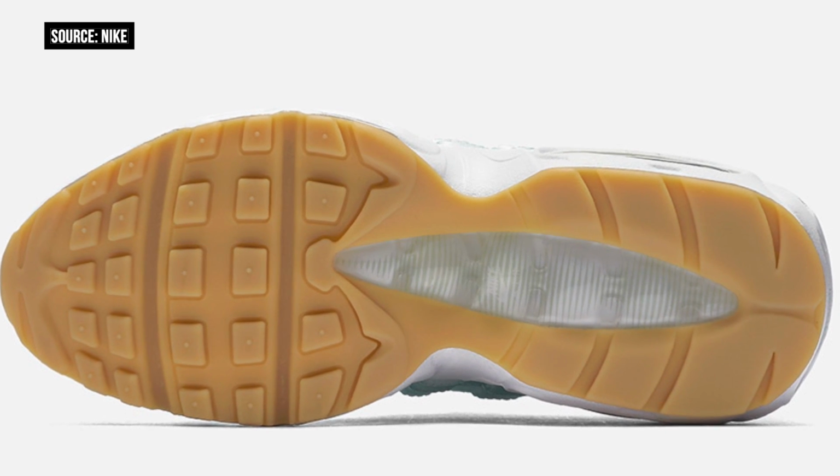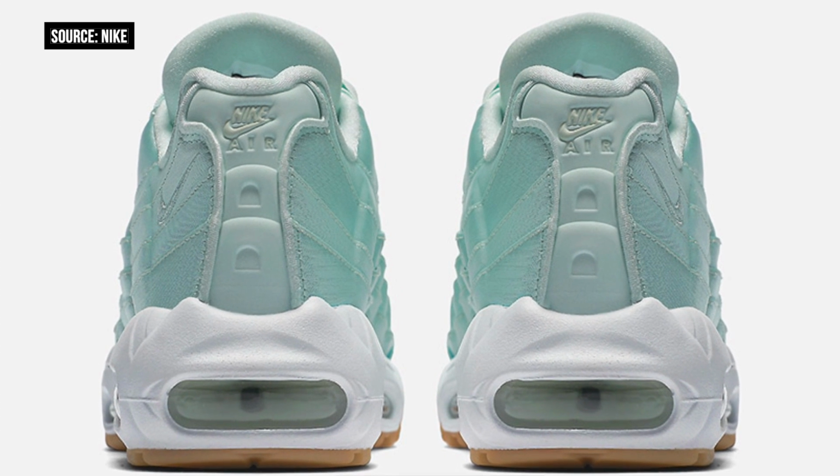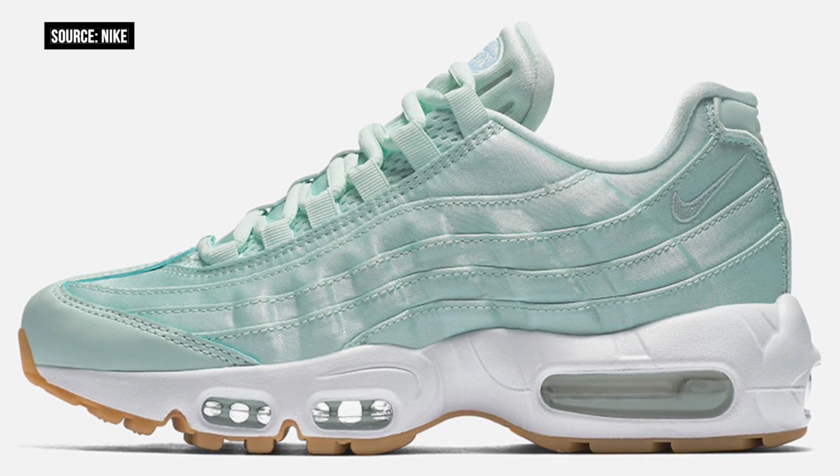Personally, I think I would actually grab these if they came in normal sizes, but again, this one is just for the ladies as of right now. Again, you can pick those up on May 12th, which is right around summertime, and you can grab those for $160.